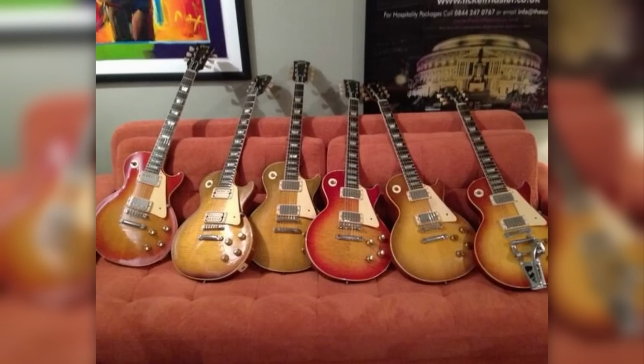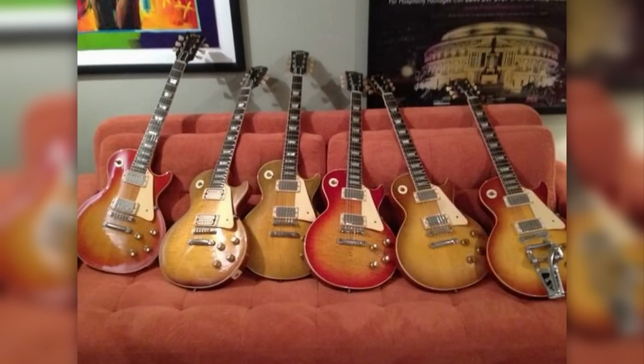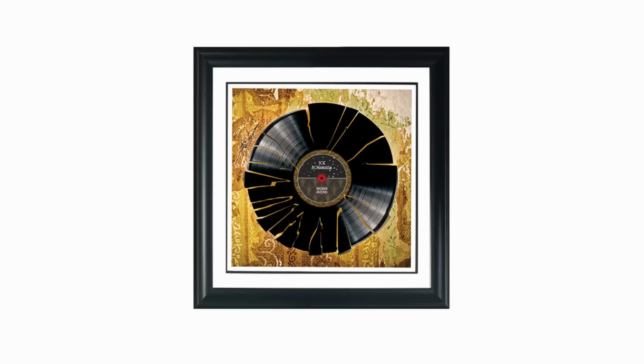Bonamassa has flown all over the world and bought a whole bunch of one-owner bursts. Maybe this one has a cool story. They're also going to give you a handwritten lyric sheet signed by Joe, original cover art design that's been all copyrighted and everything.